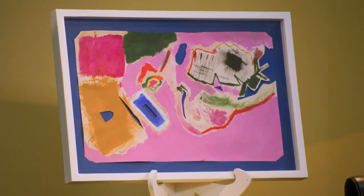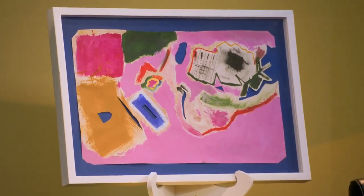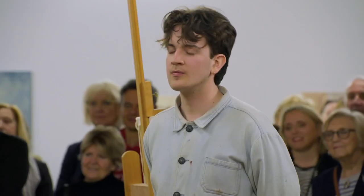Tell us about the object that you brought along today. My eldest son painted that when he was 8, and I was just really struck by it. And I thought, if none of your paintings are any good, then the audience will have seen at least one painting today that was good. All right, well, I'll leave you to it. Good luck, everybody.